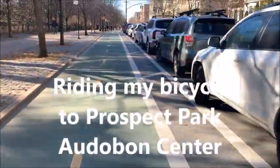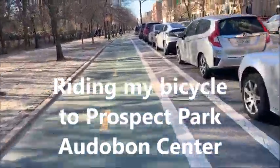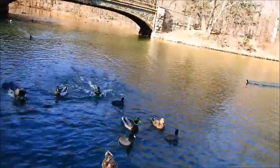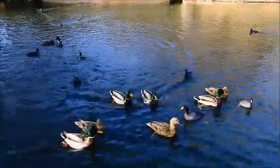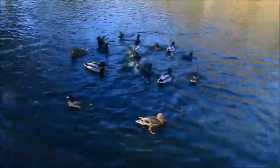Along here, going up to see some birds. Feeding the birds. Yeah, I'm coming. There goes my group, I'll catch up. Okay, sorry, birds. That's it.